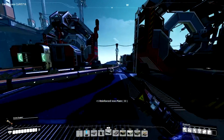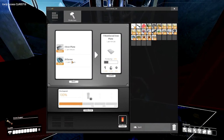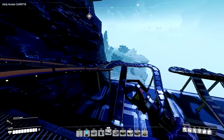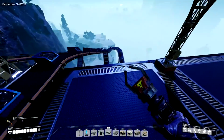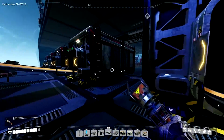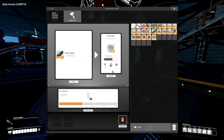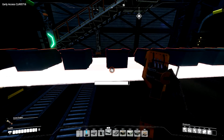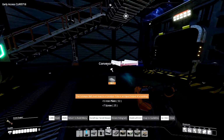All right, you guys. So we got some production going at least, but our main bottleneck right now is screws. We're having the biggest problem with screws right now, making motors and making steel. So if we can figure out exactly how to make more, if we get more screws being made, I think that'll solve our issues. Which actually looks like we do have a ton of screws being made, but I need to upgrade this. Let's go ahead and upgrade this to Mark II.